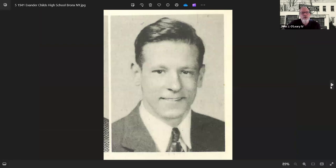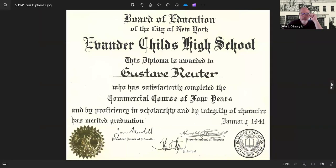So this is Gus Jr. He attends Evander Childs High School in the Bronx. He graduates in 1941. And here's his diploma, which is another interesting piece of history. Again, it's the original diploma. They kept it over the years. It's just a really nice thing to have, January 1941.